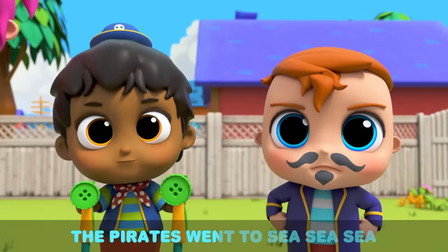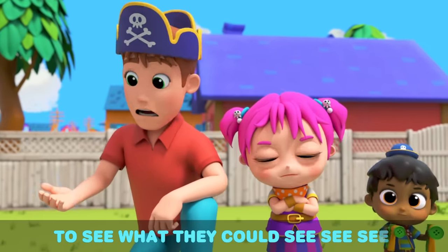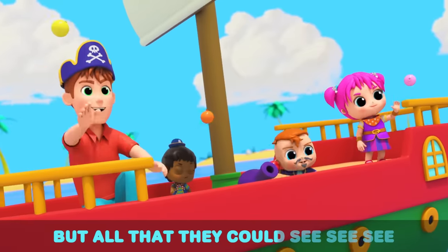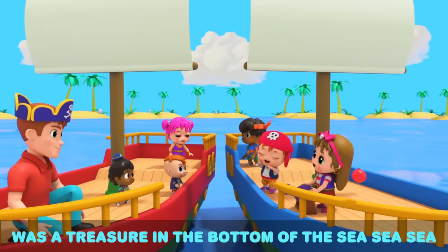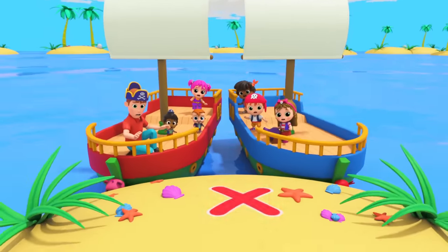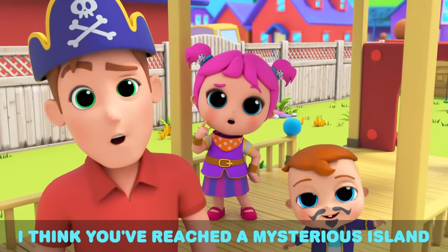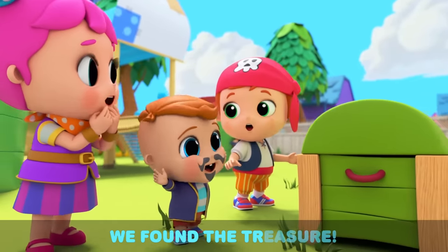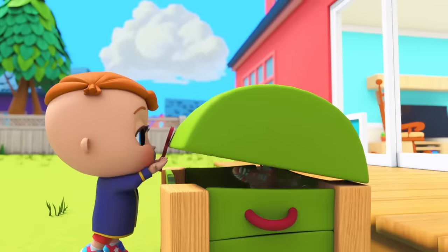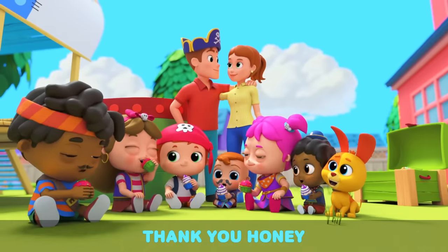The pirates went to see what they could see, but all that they could see was a treasure in the bottom of the sea. Hey, pirates, I think you've reached a mysterious island. Yay! Yes, Captain, look, we found the treasure. Mummy! Wow, this treasure looks delicious. Thank you, honey. Yeah!